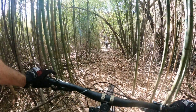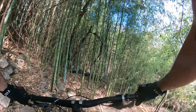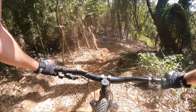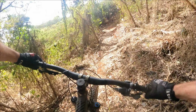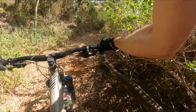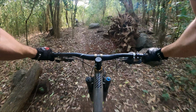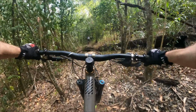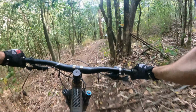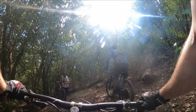Here's the bamboo. Oh shit. Well, I hit that rock and almost went over the bars. Oh, I've only done this trail once, so I don't know what we're in for. Yeah, nice shoot. Sick. What the hell? Oh, that's cool. On the wrong line. This is that high line you talked about. I need to do it again.